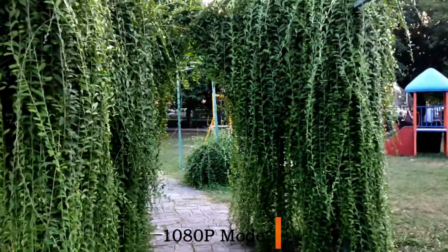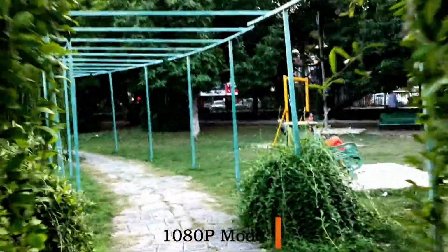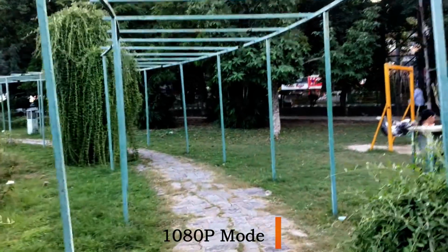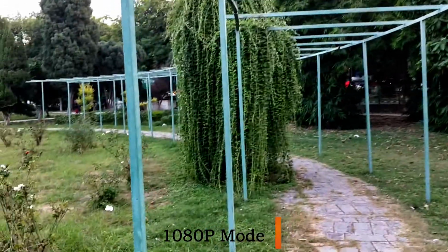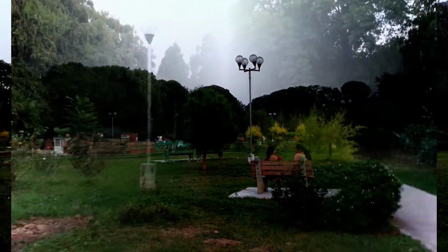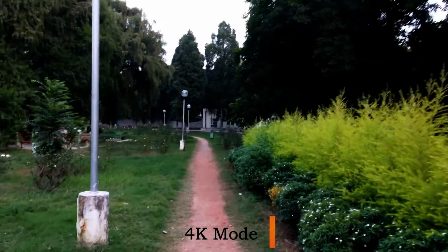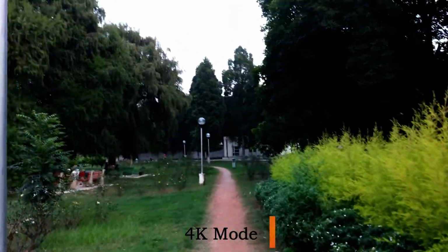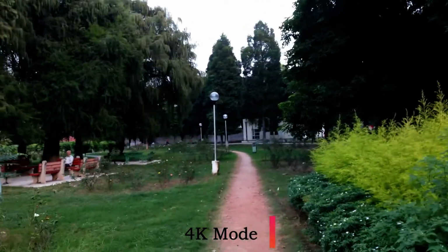When capturing videos at 1080p with electronic image stabilization, I found little blurring while walking at normal speed. Dynamic range is good in both 1080p and the 4K mode. But the 4K mode, as expected, doesn't come with EIS, so considerable handshakes are recorded in the 4K footage. But the front-facing camera is good in terms of video recording, along with good microphone which captured voice properly.